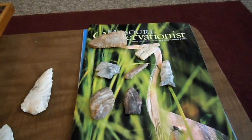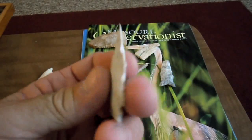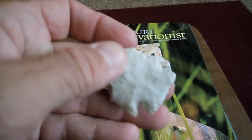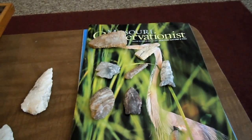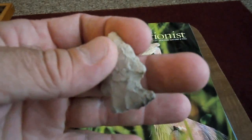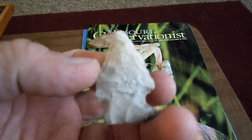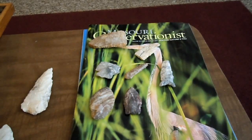Let's see, what else is new here that didn't get showed. I can't remember if this Afton got showed or not. Got that nick in the blade and down here in the base, but check it out, it's got some little kicker ears on it. And thin, like most Aftons, but pretty nice point. Oh, there's that little bitty woodwind guy, got that little kicker on it. Well, that base is made that way, it's not broke. A little rough material on that side, but that's where I found that 4-inch Adena. I pick a lot of 4-inch points up in that spot.